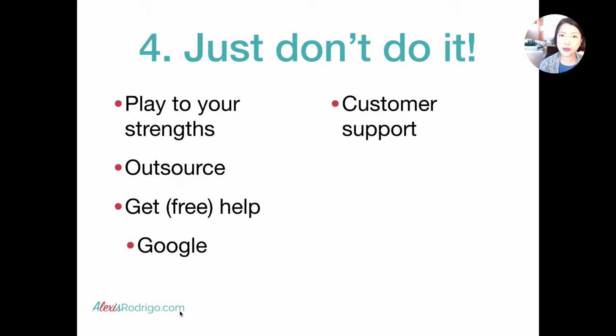Don't get any paid tool, software, or platform that does not come with customer support. Sometimes, what I do before I buy something, I test their customer support. Before I buy it, I send a ticket asking just a simple question, and I see how quickly they respond, and I look at the quality of the response. So if you're buying a tool, a software especially, or a platform, make sure they have good customer support.